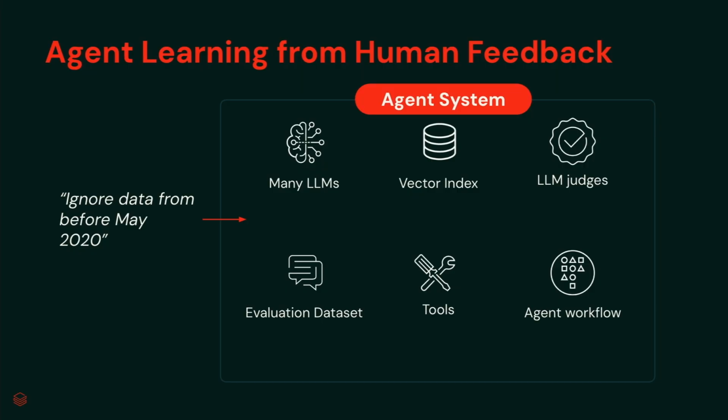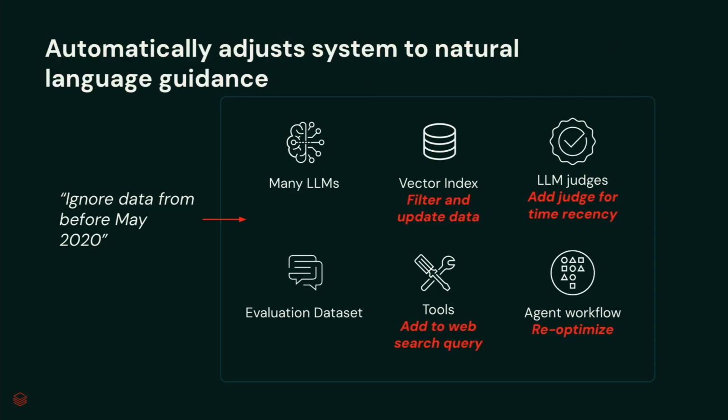And so what we've been working on here is really this kind of feedback system where if you give us some information, hey, ignore data from before May of 2020, we could think to ourselves, well, I guess I'll just go and remove those from the vector index and we're good. But really what happens is we need to go take that guidance, and we need to go and adjust multiple components of the system in order to optimize that accuracy. And that's really what the bricks are doing underneath all of this. So with that, I am going to ask Amber to join me on stage and show a demo of building out some of these bricks.